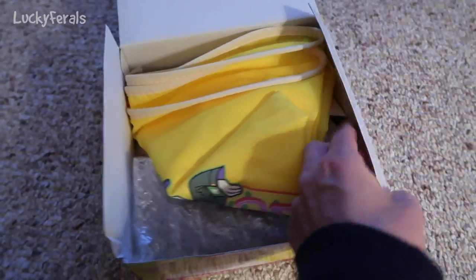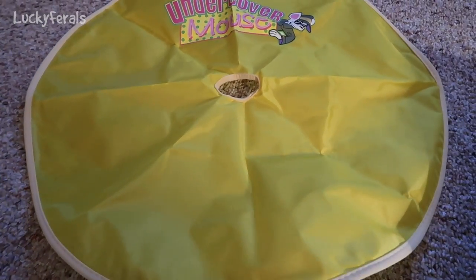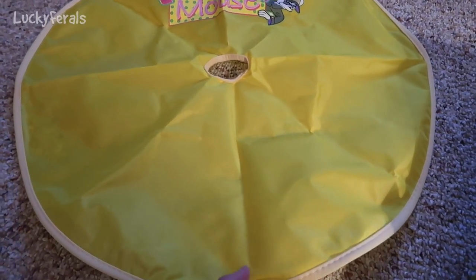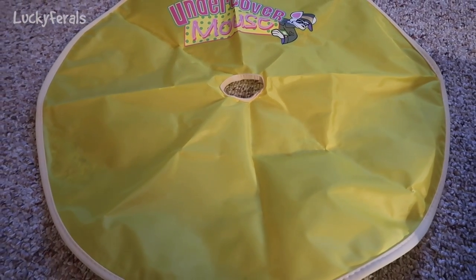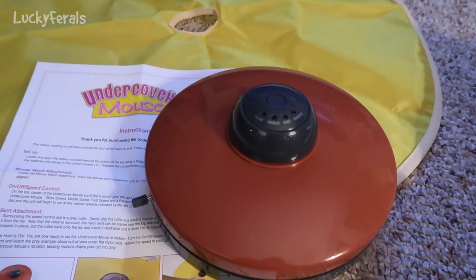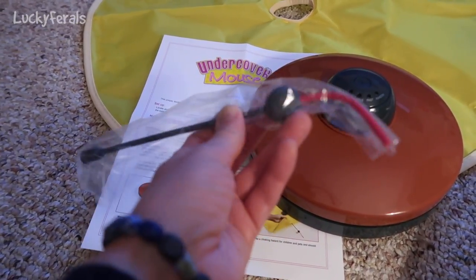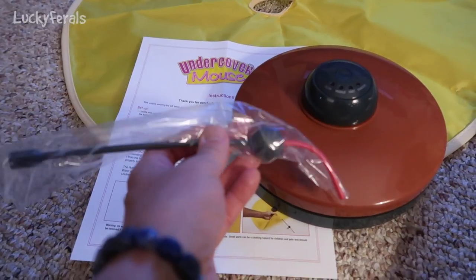Well, let's unbox this anyway. So it comes with this nylon tree skirt. To me, this looks like a Christmas tree skirt, so I'm just gonna call this a nylon tree skirt. It comes with instructions. It comes with this motorized part of the toy. That is what that looks like. And then it also comes with this attachment. And I guess this attachment is like the faux mouse.